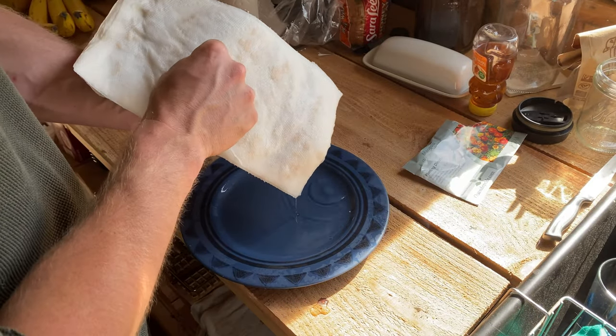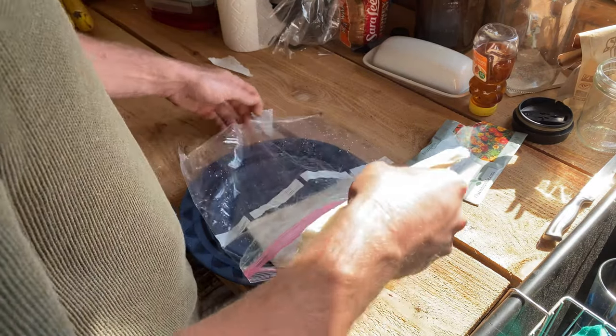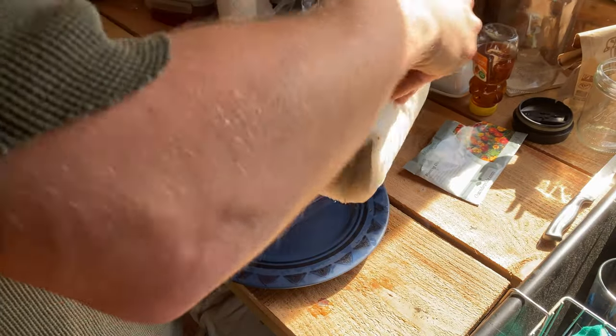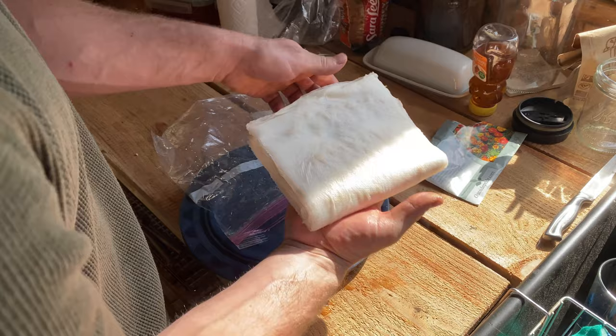I'll put her in the bag here. I'm gonna fold it in half. Doesn't fit as good as the last one. I think that'll be just fine.